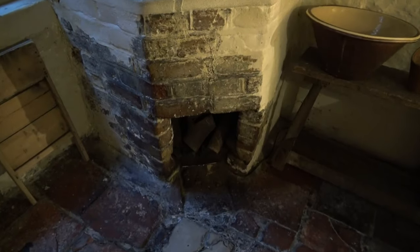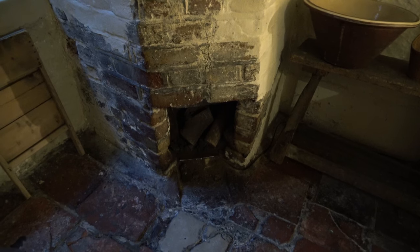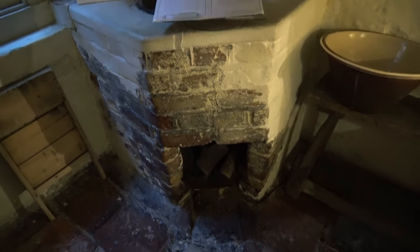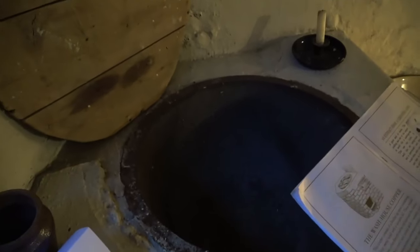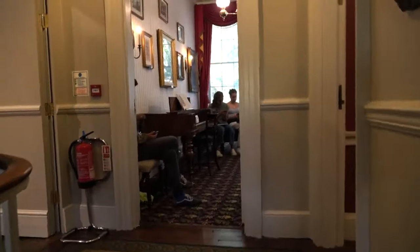So this is the wash house, and you can see you put a fire at the bottom and then it warms up the copper so you can have a wash or do your clothes. So a nice little glass.